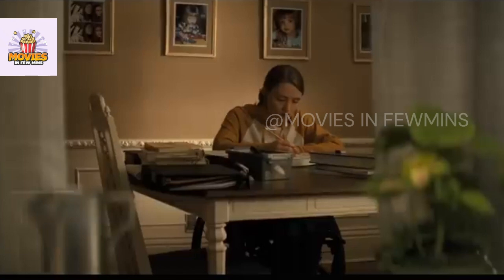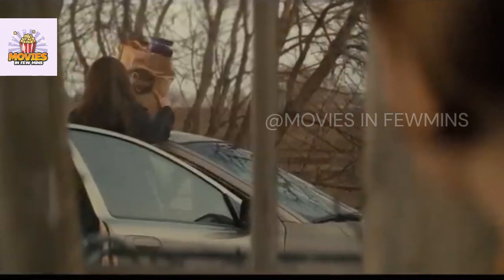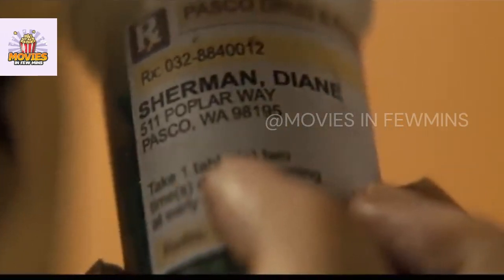One day, when Chloe is studying, Chloe hears the sound of a car. She thinks it is a mail delivery car, but immediately looks out the window, and it turns out to be her mother who has just come home after buying things. When her mother is on the phone, Chloe immediately peeks into her mother's grocery box and takes some chocolates in the box. However, Chloe accidentally sees that there is one pack of green medicine with Diane Sherman's name on it. And naturally, Chloe is curious about what disease her mother has.